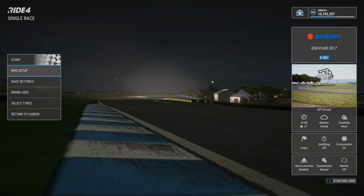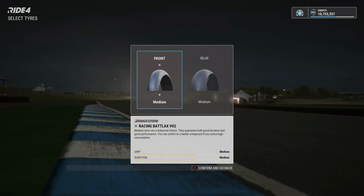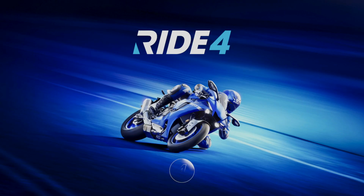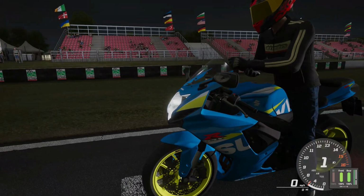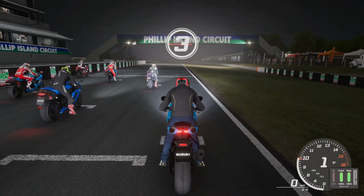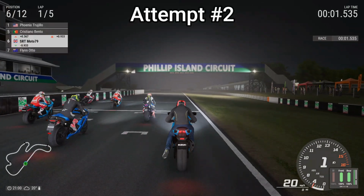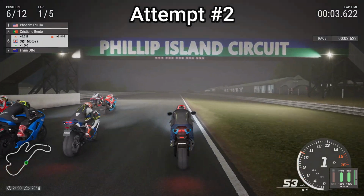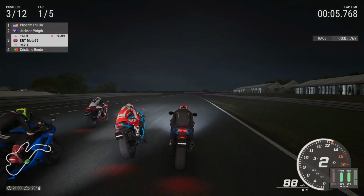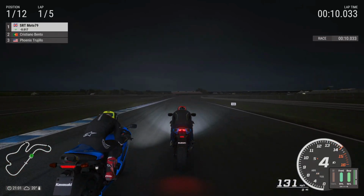Attempt 1, run wide, we're off. The setup's not quite right, it was a bit stiff. It's just a compromise of not really spending any time racing around here in the dark. So attempt 2, we'll get it done. Again, it's not the most exciting of races, but it's fast, it's quick, and it's in the dark, which makes it seem 10 times faster than it actually is. So enjoy.